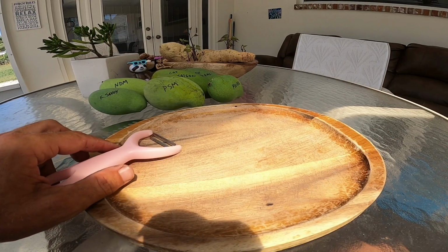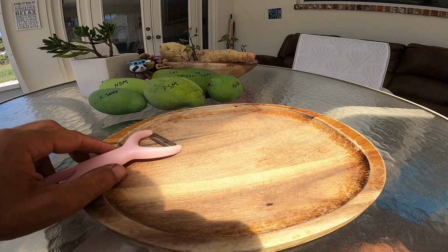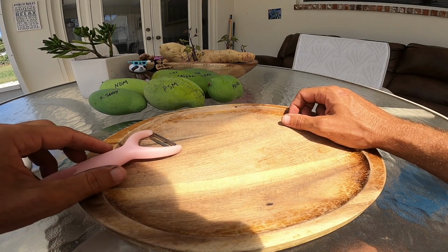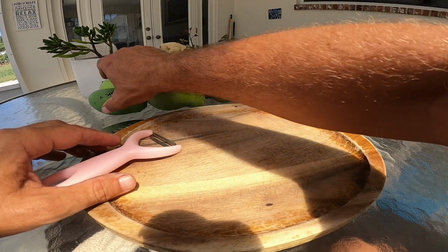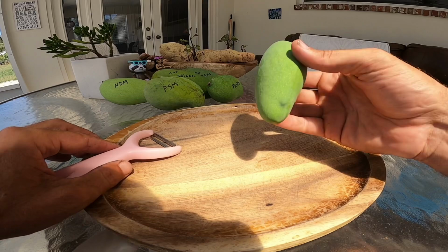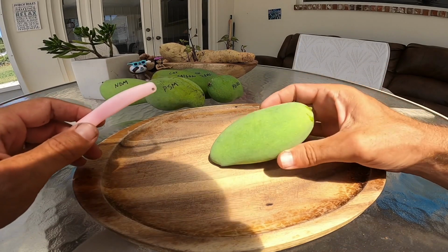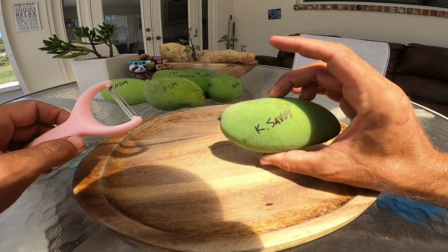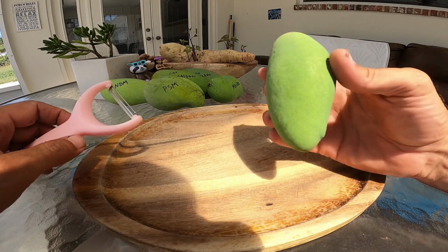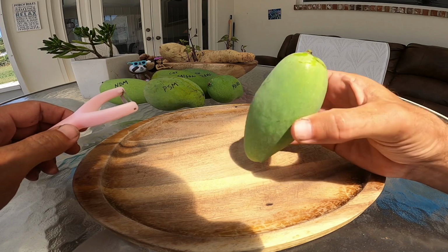So, I'm aware that there are very large populations of people all over the world that eat green mangoes, and they eat them in different ways. So if you're watching this and you're in one of those populations, I know that you know about this better than me. I respect you and your experience. I'm just going to give you my experience and my taste.